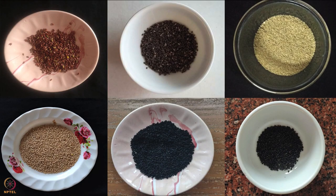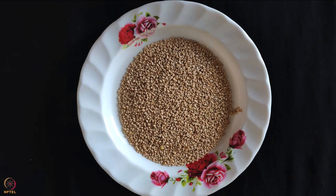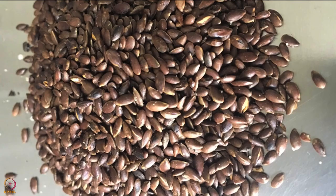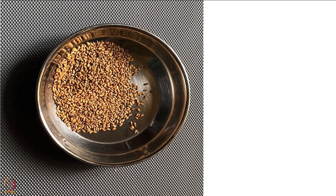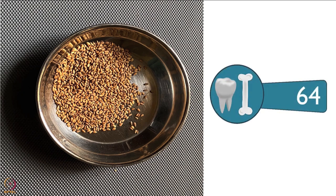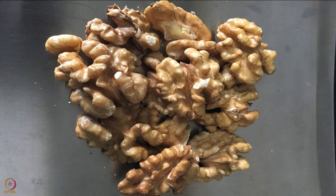Seeds are an excellent source of calcium. For example, sesame seeds, Niger seeds, flax seeds, dill seeds, and poppy seeds. 1 tablespoon or 5 grams of sesame seeds has 64 milligrams of calcium. Apart from these, nuts like almonds and walnuts are also rich in calcium.